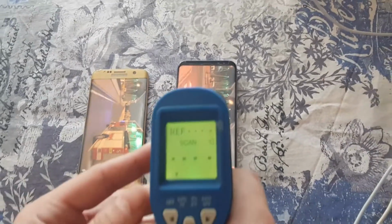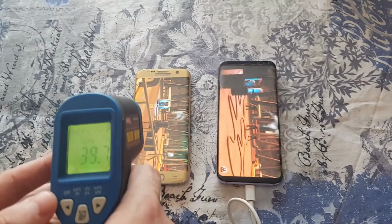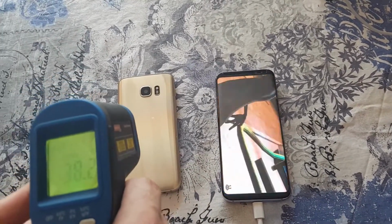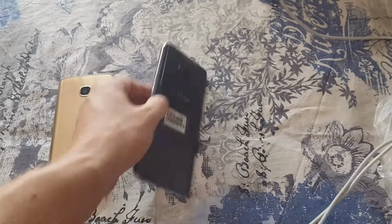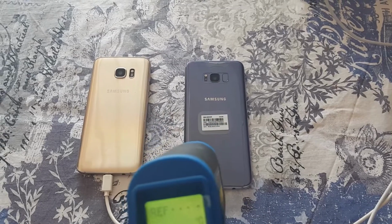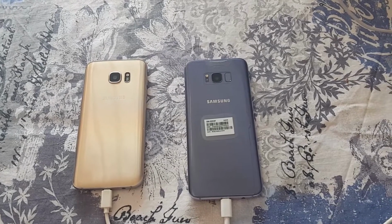And now we'll check the temperatures on the surface of the phones. 38 degrees in the Galaxy S8, and on the S7 Edge about the same. And now we'll check the backside of the phones. And as you can see, the Galaxy S8 is a little bit cooler, and that's probably due to the newer manufacturing process of the CPU, and it also has a bigger body, so it has more cooling capacity.